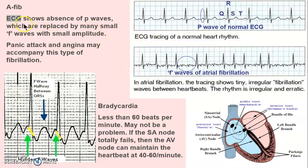On an ECG, the P waves are replaced by Fs. Here we have true atrial fibrillation because the P's are gone. So here's a normal one, if you're wondering what I'm talking about: P, QRS, and T. This is what we like to see in a healthy patient. In the case of AFib, we have a bunch of F waves, bam, bam, bam. And that means the heart is not pumping adequately, so there are long-term problems with that.